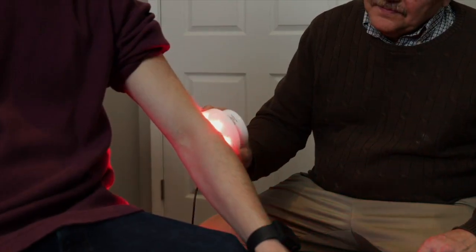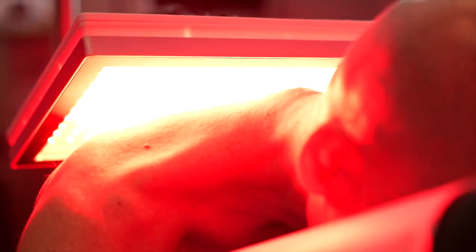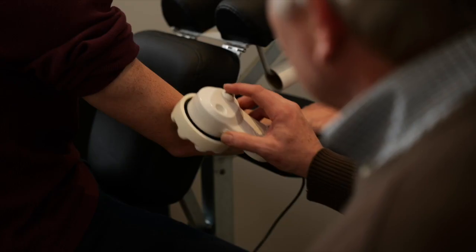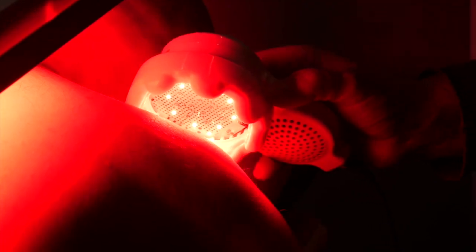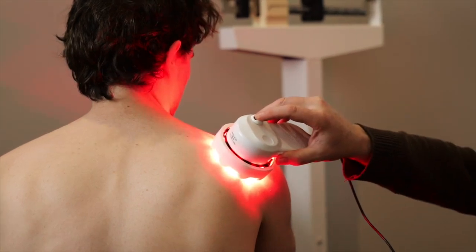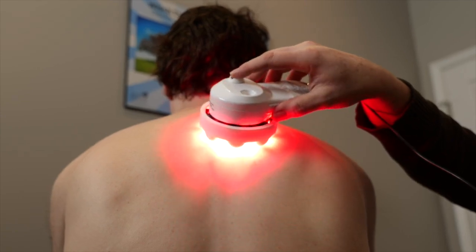So it's like giving the cell super high octane fuel, and they run like a jet, and they're able to do all the things for repair in that. What are the products we have? Well, we have a small device, which is actually large when it comes to light therapy. You have a fairly large area of light and a high power density that can be used for different parts of the body, like your finger, shoulder, back, neck, knees, ankle, anywhere on the body.